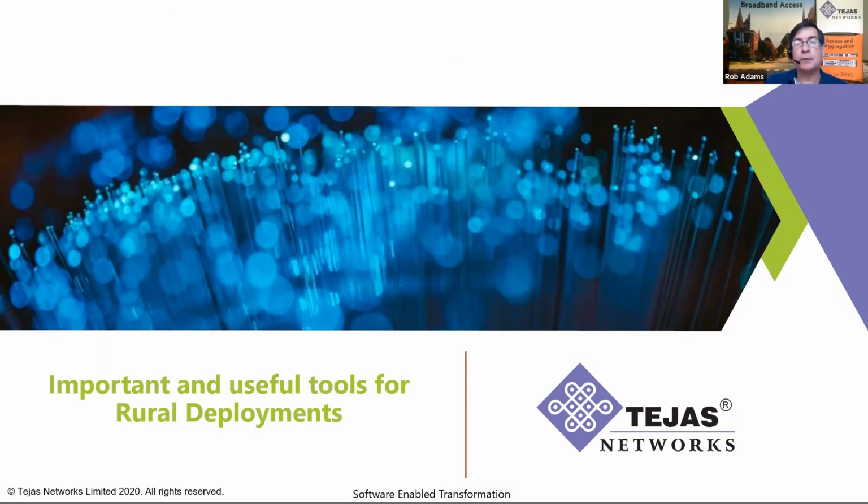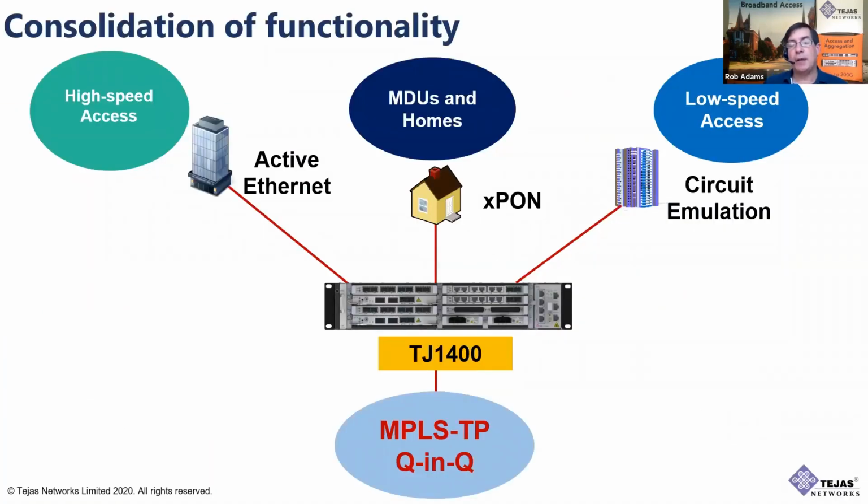I'll drill down on some of those that I just talked about on the previous slide. So number one, I talked about consolidation of devices to do many different things. So most of the rural providers that we talk to are doing active Ethernet, they're doing some sort of PON, and they have some legacy services that they need to collect. Now, strangely, a lot of them actually look for different devices for doing these things. And in fact, most of the RFPs that we get are RFPs for that particular application, which is interesting to me because there are devices out there that do multiple. Ours is one of those, and there's certainly a lot of savings to be had.